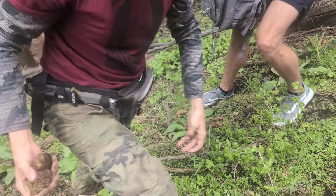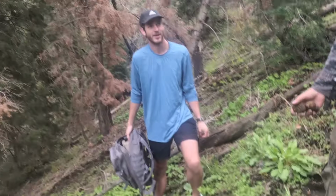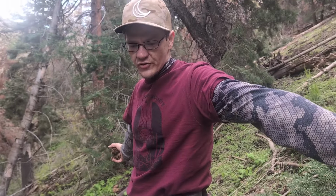All right, so how many mushrooms do you think we found in this 10-foot radius area? There's probably like... It's gotta be 100. If you include the ones that I hid, just right here. I would say within a 20-foot diameter of our current location, there are definitely 100 morels.